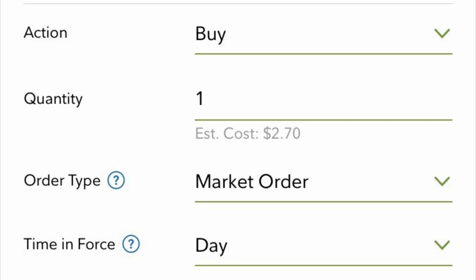Action stands for buy or sell, so it means you're either going to sell the stock or buy the stock. Quantity is how many stocks you're buying or how many you're selling, depending on how many shares you have. And then the cost basis is $2.70, which means you're buying one stock at that price. And then market order and the bottom one, you don't really have to worry about that. What matters the most here is quantity and action.